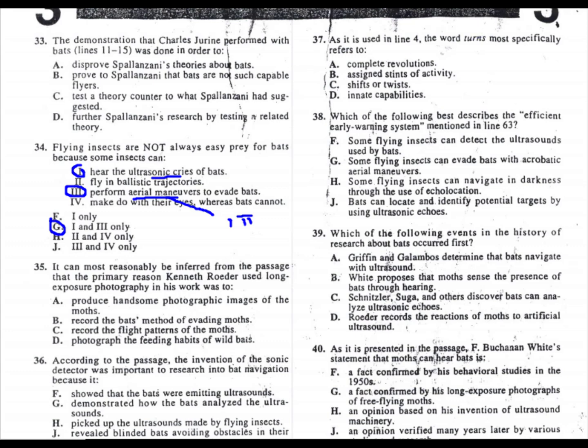Let's take a look at problem number 35. If you look at problem 35 here, Kenneth Roeder is the keyword that we're looking for. All right, and so that name should pop pretty fast. We just come over here and find where it talks about Kenneth Roeder. And this Kenneth Roeder comes from the last paragraph. So I found Roeder right here on line 73, and then I read this area and I see here it talks about Roeder again.